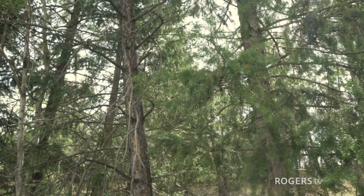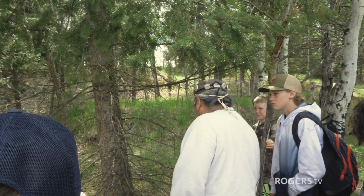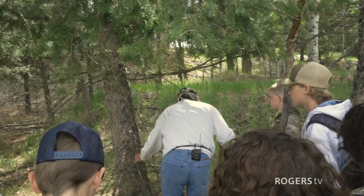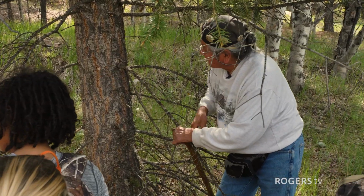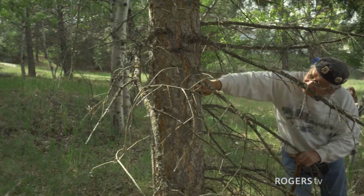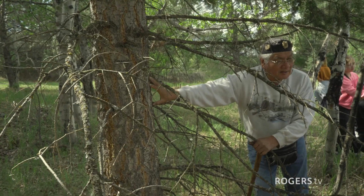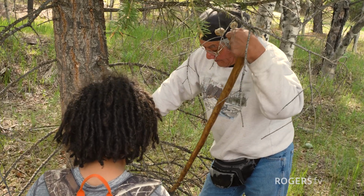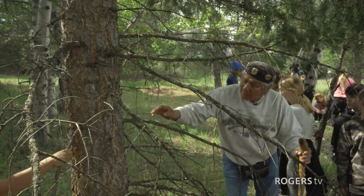And look at the difference in the bark of the tree. Notice the difference here? This one is darker and has smaller little patches of bark that pull off. So what is the purpose of the bark? To protect the tree. Right. So a lot of times the thickness tells you. The pine has probably got a lot thicker bark than the fir tree does.